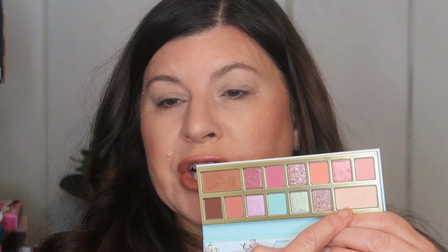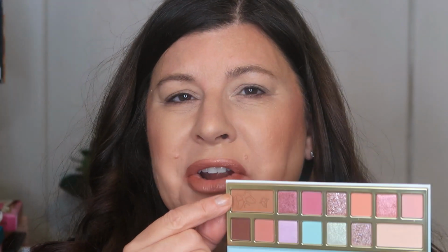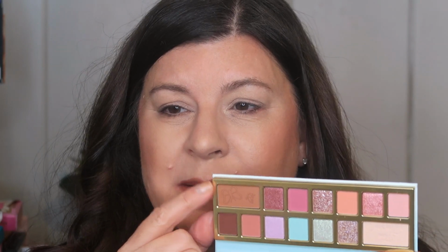You do have a large buffing color, maybe inner corner. You've got this larger one that's kind of a reddish brown. I think that's going to be your crease color. And then you've got a nice dark rich, I'm almost going to call it dark chocolate. It's not quite espresso, but it's a darker chocolate and then a milk chocolate. That's what I'm going to call them.